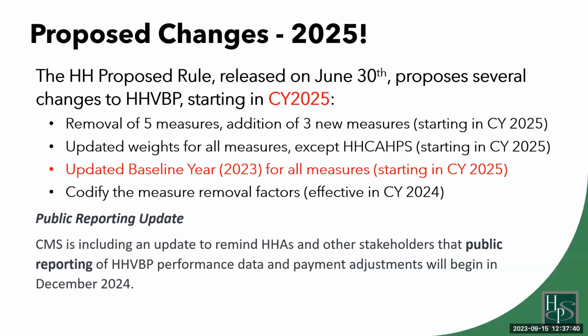Having said that, the proposed changes include that they are going to remove 5 of the value-based purchasing measures that we just reviewed. They will be completely removed from value-based purchasing and replaced by 3 new ones. They're going to update the weights for all the measures except for the HHCAHPS surveys. The questions are going to stay the same, and the percentage of impact they have on the total performance score is going to remain the same in 2025. And then they're codifying how they're going to remove measures. And again, they're changing the baseline year to 2023.